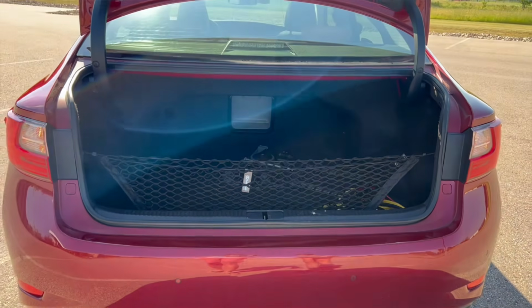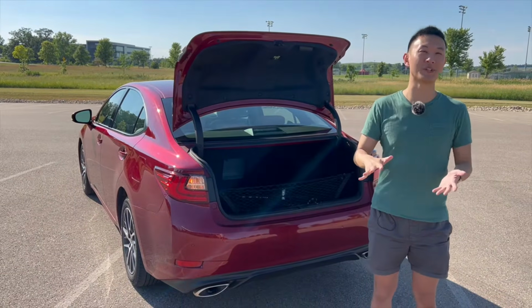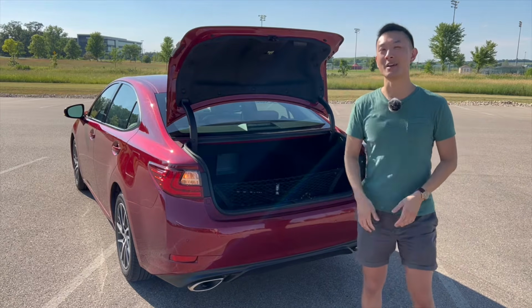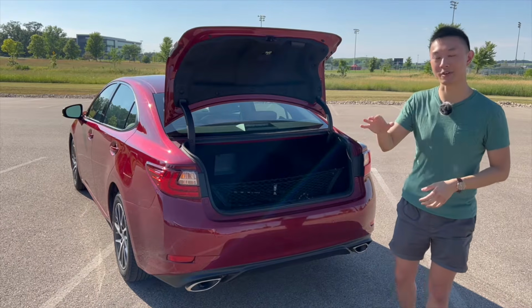One thing to be cautious about though is that you can't put down the back row seats. So if you want to fold those down and get more space like some other cars allow you to do, especially SUVs, you can't do that with this one. So 15.2 cubic feet of cargo space is going to be the max you ever get here.